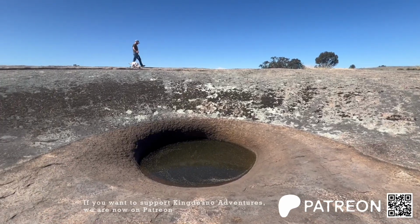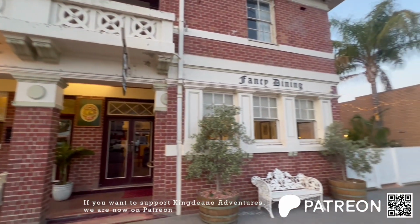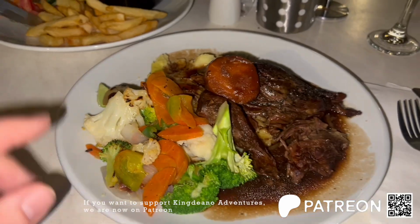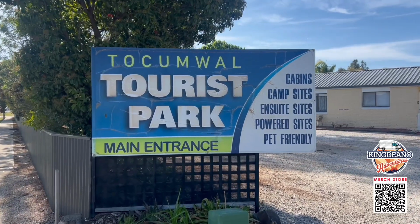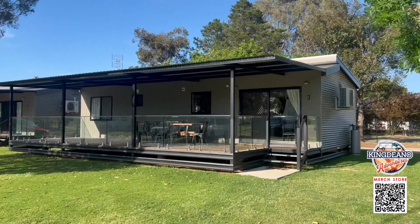We then headed down to the local blowhole to check that out, and then for dinner that night, we headed out for tea to one of the local pubs where they had live music, really nice meals, and we had a few drinks, which we could do because the caravan park was walking distance. It was literally in the middle of town, so you could walk anywhere, have a drink, and then safely return back to the caravan park.